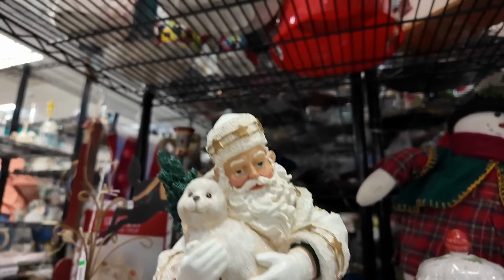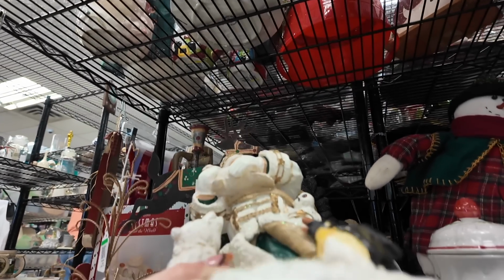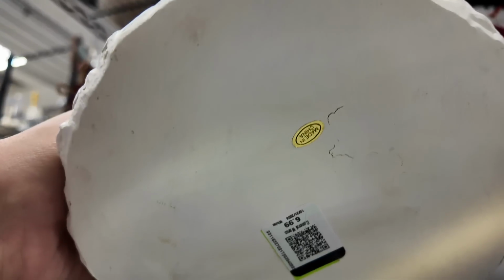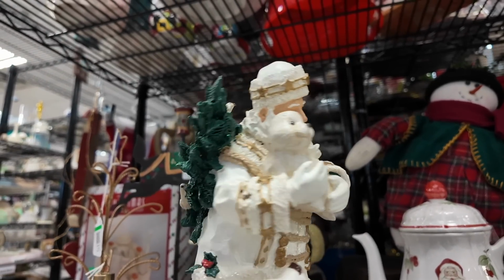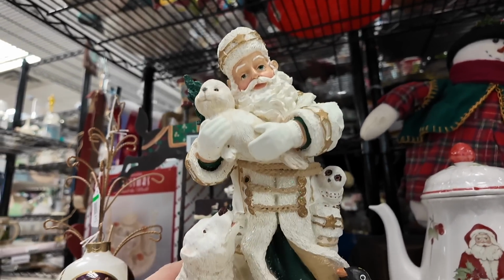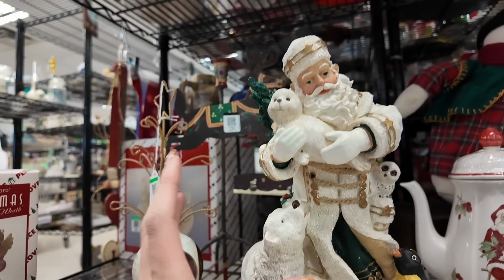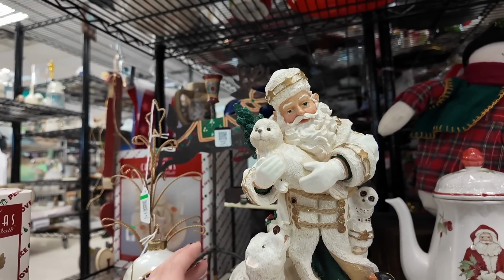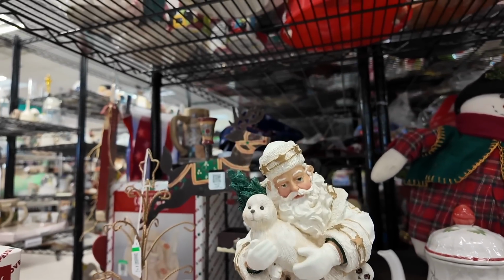Santa is like cradling this baby seal. He's made in China. Wow. That's wild. I don't know what's happening here. I don't know if the polar bear is trying to eat the baby seal, because I think they do eat baby seals. I don't know what's going on.